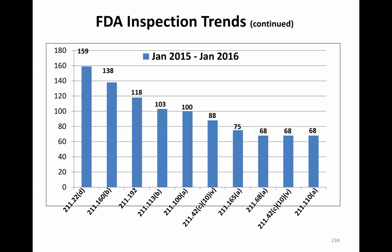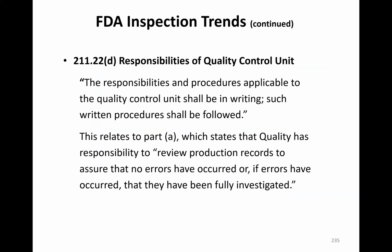And FDA inspection trends, you can see this by citation. And so what they found was, depending on the citation, there were a number of warning letters having this type of citation. And so we look at just the first one. There is information on the others, but just to look at one. The responsibilities and procedures applicable to the QC unit shall be in writing. Written procedures should be followed.